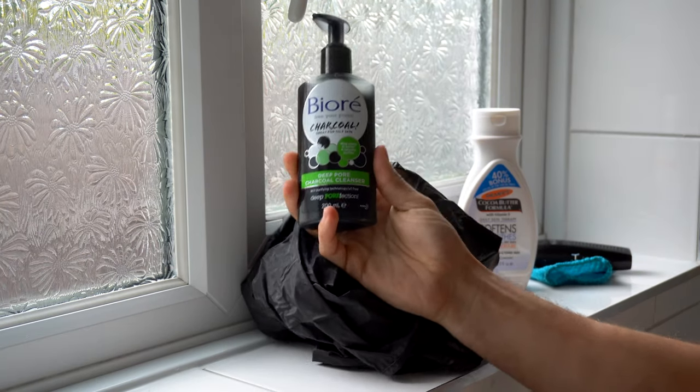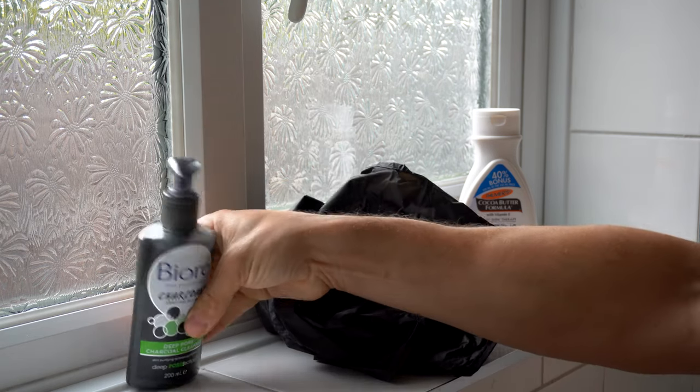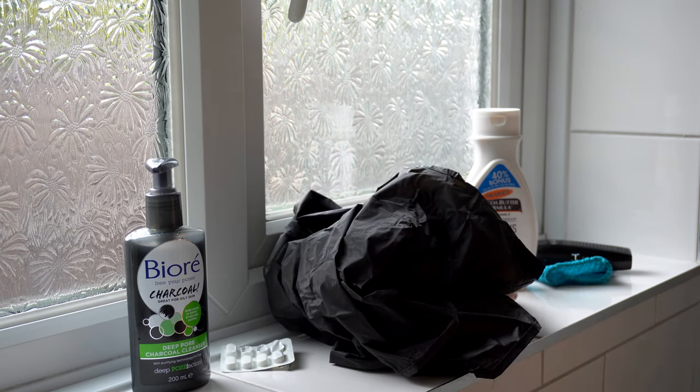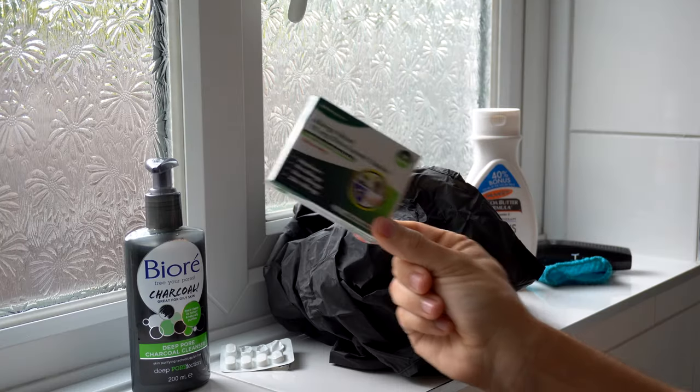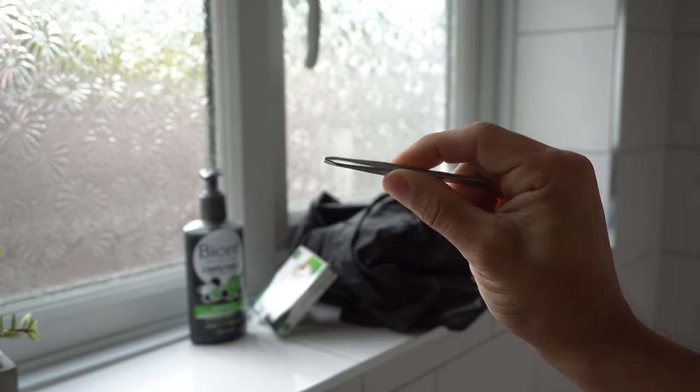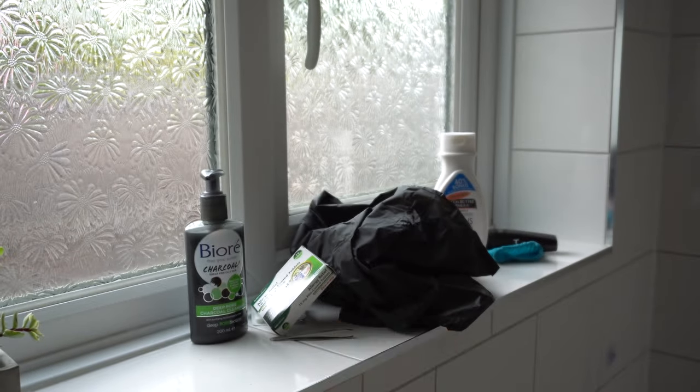You're going to want an exfoliating face wash. I have this one and it has charcoal in it. You want a face wash rather than a body wash because they are usually gentler, and you'll want to be pretty gentle. Paracetamol, if you haven't done this before or in a while, you can take it half an hour before and that will help. Antihistamine, if you come out in bumps, that can be a histamine response and an antihistamine will help that not happen. And lastly, some tweezers for whatever little ones get missed or for if you are dealing with ingrown hairs.